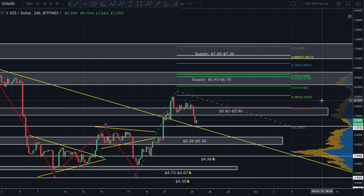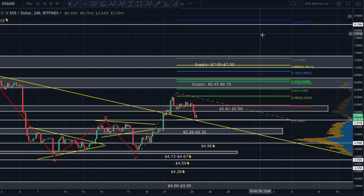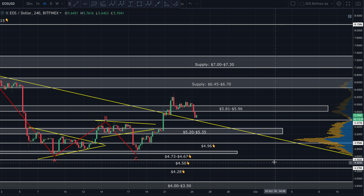And if that's the case, even if I just do a conservative target, we'd be looking at about $7.24 for a 1-to-1 extension. Now, we know wave 3 oftentimes retraces to a 1.618, which would be somewhere up here at about $8.27. Now, again, guys, that is a very bullish scenario. I'm not saying that's going to happen at all.